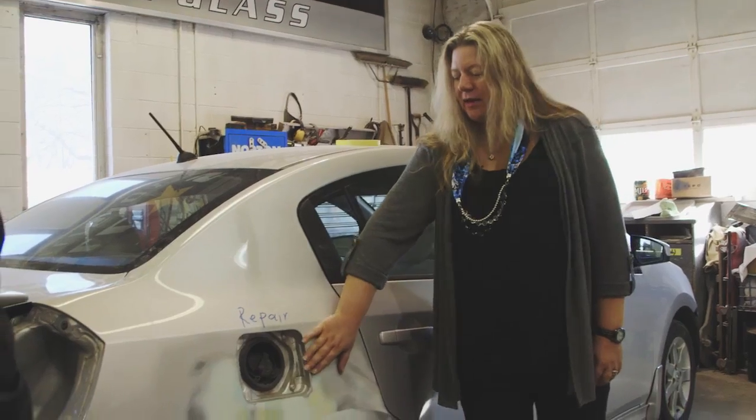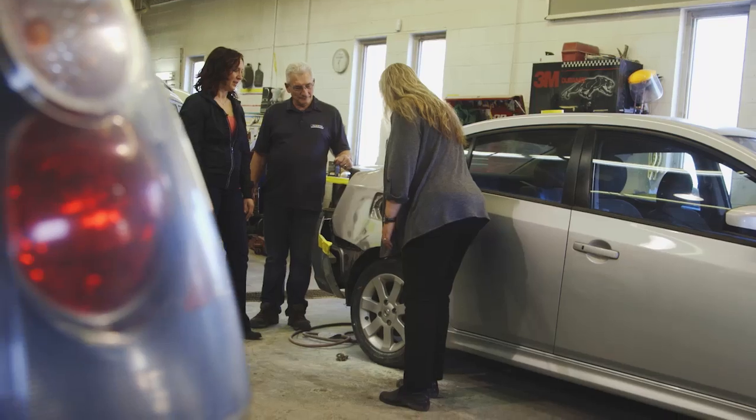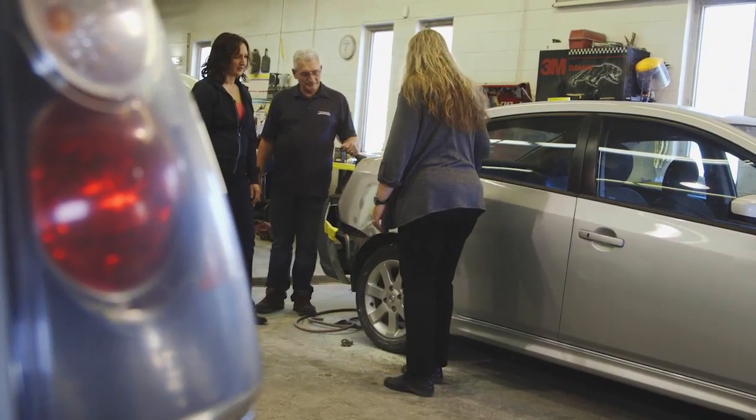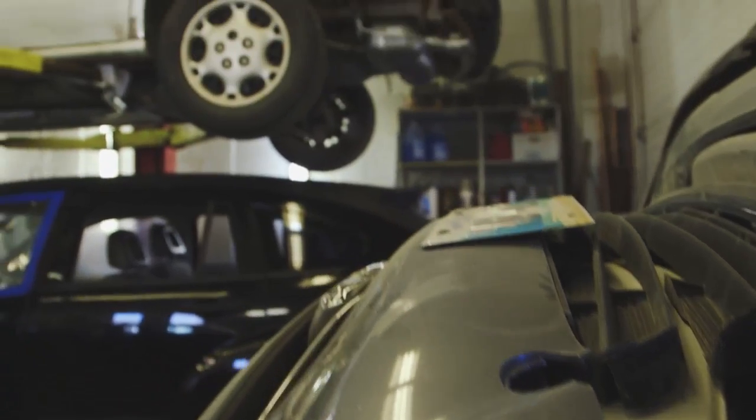So this is a repair on a quarter panel, and there were some dents here. We want to finish the panel, so we actually put body fill and glaze on here. We sand it down so it's as smooth as a baby's bottom. Can I feel it? Absolutely. Oh, that's great. That is super smooth.